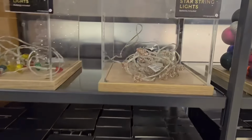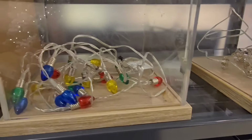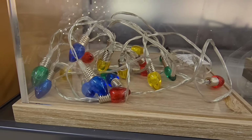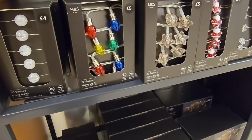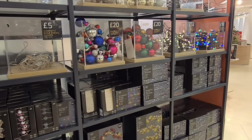What's in here? Confetti star string lights and multicolored retro string lights. Oh yeah, those are like those proper bulbs. If only they were really retro, they'd do that special magic twinkling that retro lights did. There you go, so that's the lights in M&S.